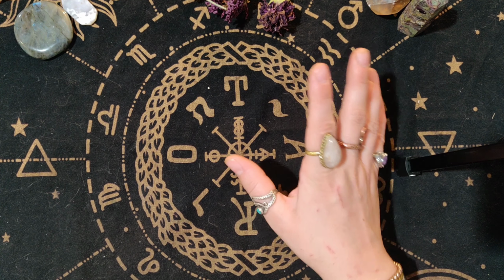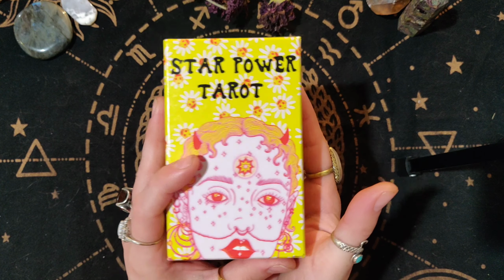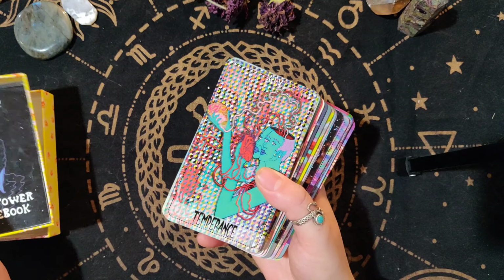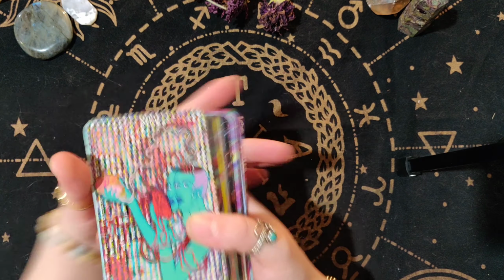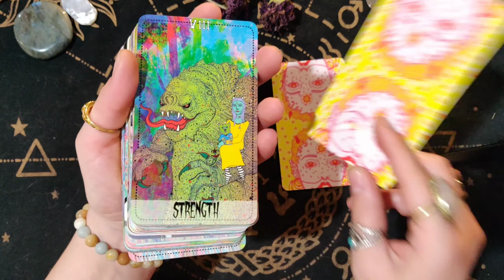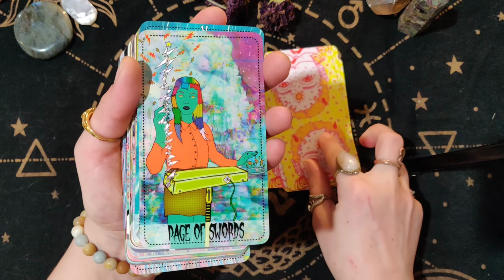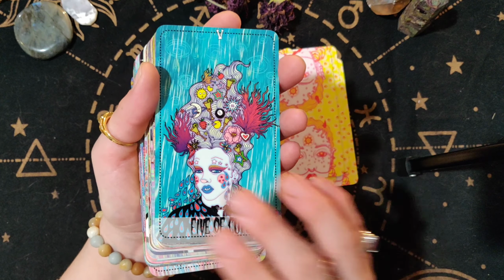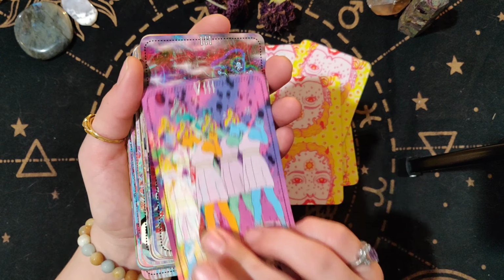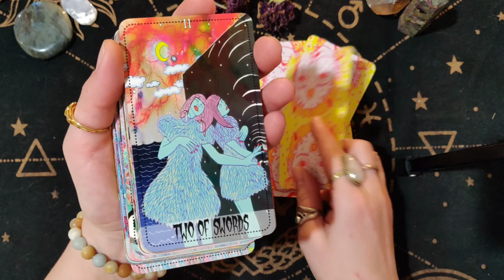And for that, I have chosen, to nobody's surprise, the Star Power Tarot. This deck is definitely clear liquor and sweet fruit. This deck is definitely bartender's choice. This deck is definitely vodka cran. Love it to death. It is not simple the way a vodka cranberry is, but it is bitter, sweet, alcoholic, all at once. Love this deck. Love it so much.